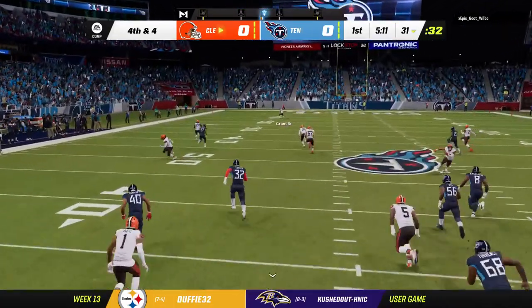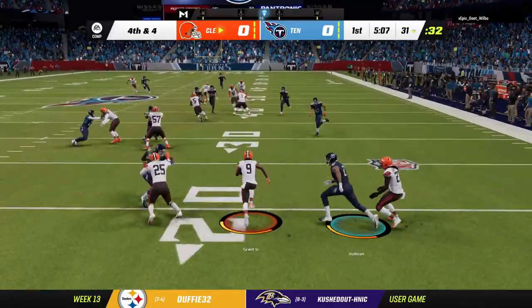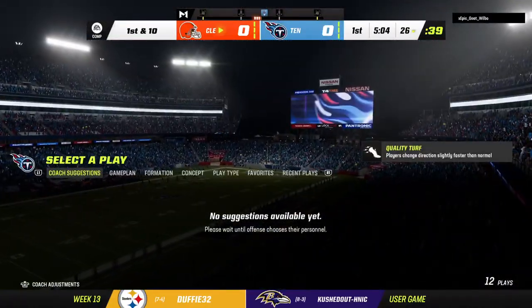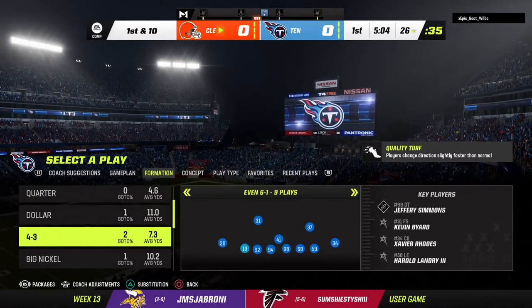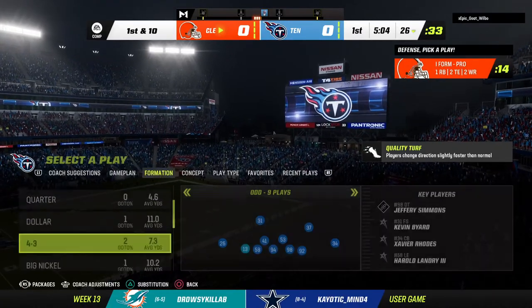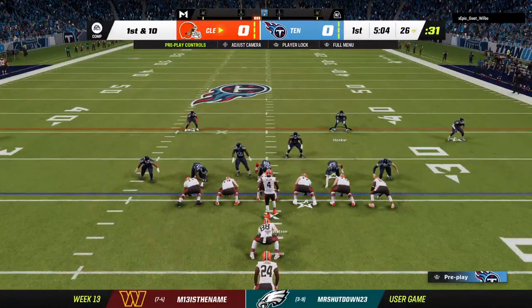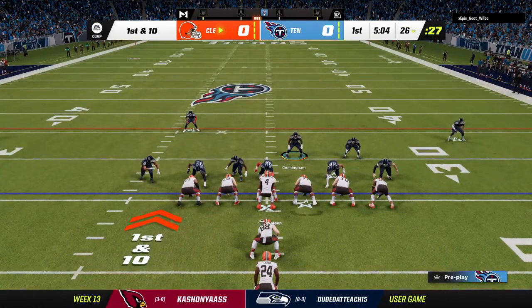He was called on three times in the win last week as his first one here's away. Here comes Grant on the return. All told, a 54-yard punt, 13 on the return. And the Browns will take over, first and 10. Watson and the Browns now with a first and 10 at their own 26.